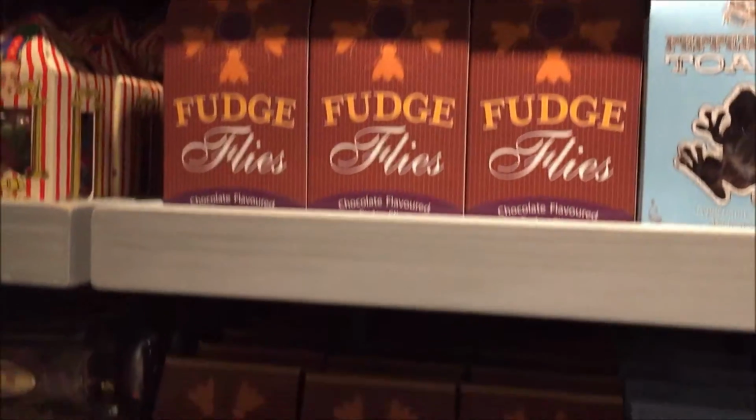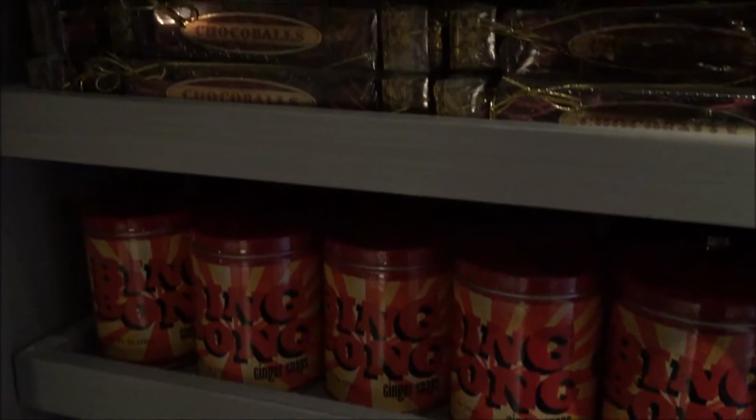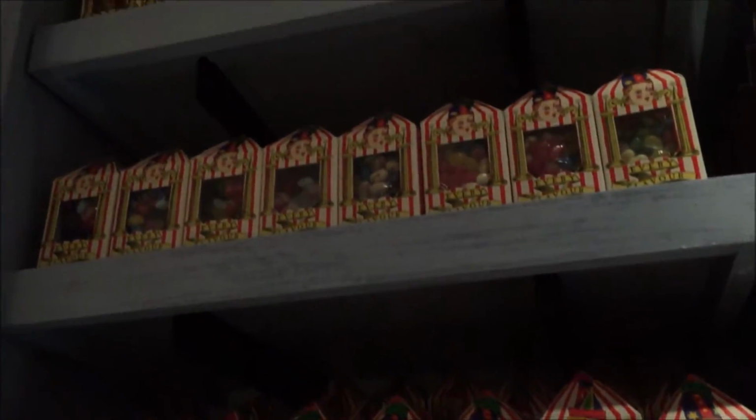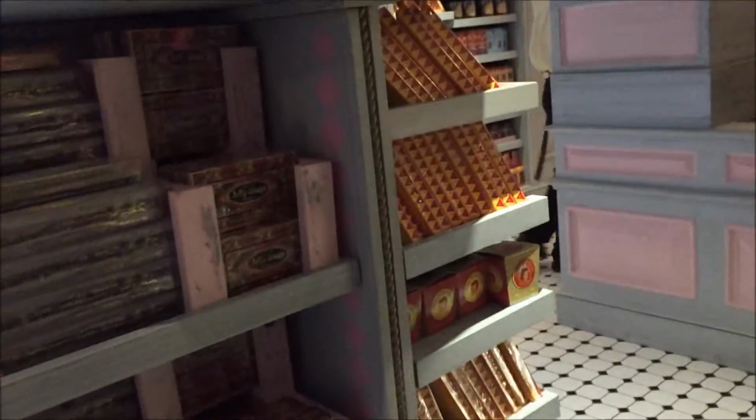Plenty of candies. We've tried the Flying Wizzywiggs, the Chocolate Frogs. Let's see here. There's a bonbon. I did not try them. I got bonbons for Roy, and I got the chocolate flies for Adam. And Adam said the flies are good. They have a hint of vanilla in them. Other than that, they're just solid chocolate. And maybe on another show, I'll catch up with Roy and ask him what he thought of the bonbons.